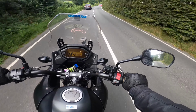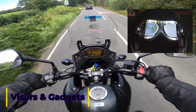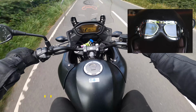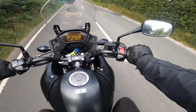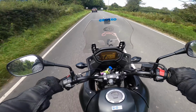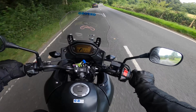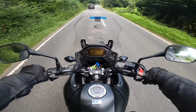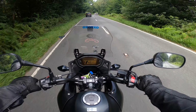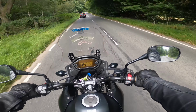Following on from that is visors and gadgets. Visors, there's a bit to think about with them. You want to know, can they be changed easily? So if your first visor gets scratched, are you going to be able to take it off fairly quickly and replace it with another one? Can you swap it out for tinted ones? Do they make tinted ones if you want them? And also, anti-scratch visors are also a bonus.